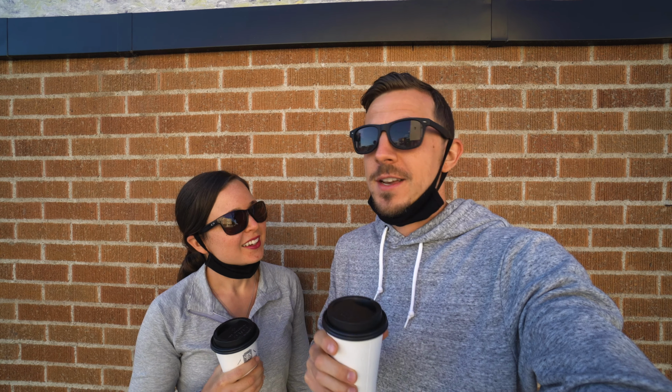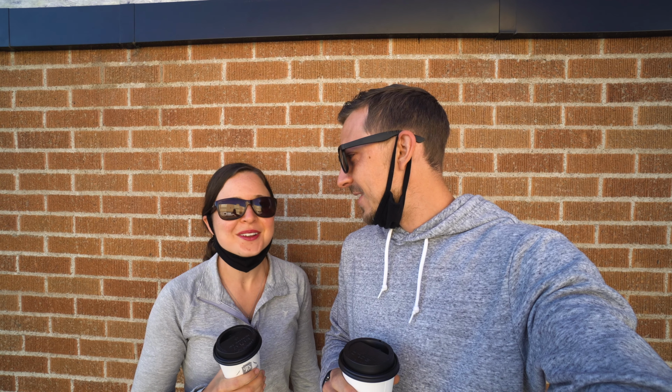It's a cool building on the inside too. Yeah, I think it used to be something else. I took a video. Soda fountain, I think. I took a video of what it said, but I don't remember.